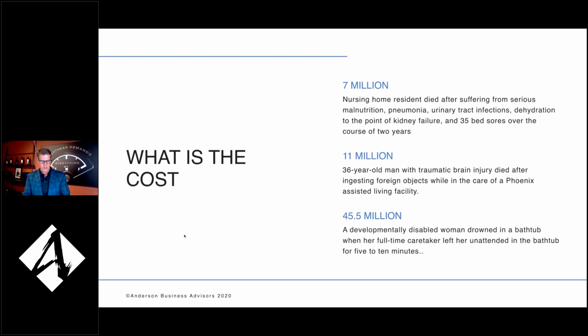There was an $11 million judgment entered against a 36-year-old man with traumatic brain injury, died after ingesting foreign objects in a Phoenix assisted living care facility. And then here's one for $45 million where a disabled woman drowned in a bathtub. So you can see how these cases can ratchet up and the damages can be quite costly.